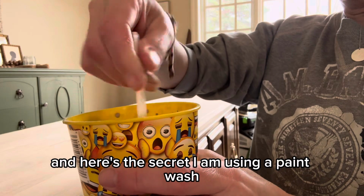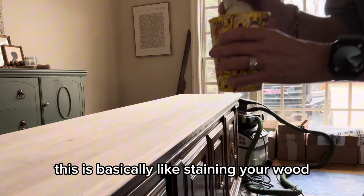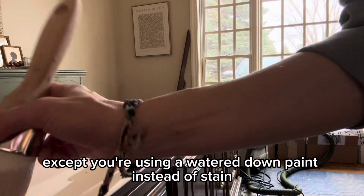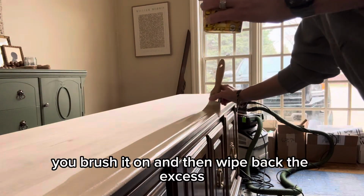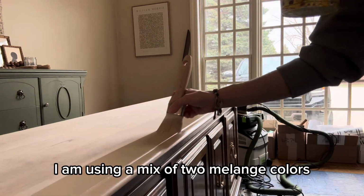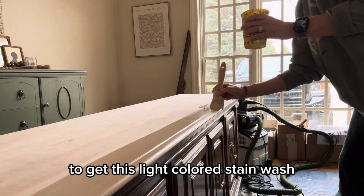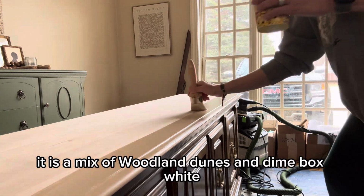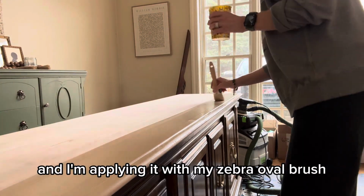And here's the secret. I am using a paint wash. This is basically like staining your wood, except you're using a watered down paint instead of stain. You brush it on and then wipe back the excess. I am using a mix of 2 Melange colors to get this light colored stain wash. It is a mix of Woodland Dunes and Dime Box White. And I'm applying it with my Zibra oval brush.